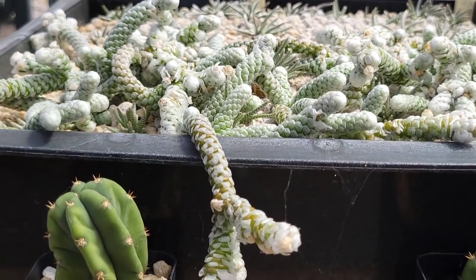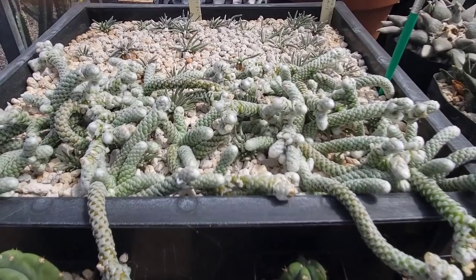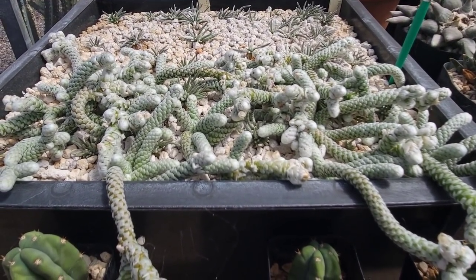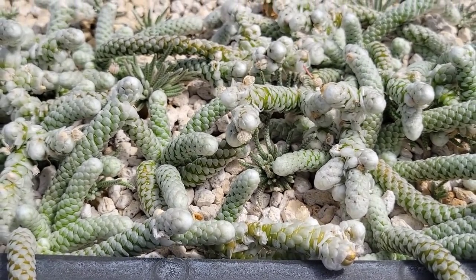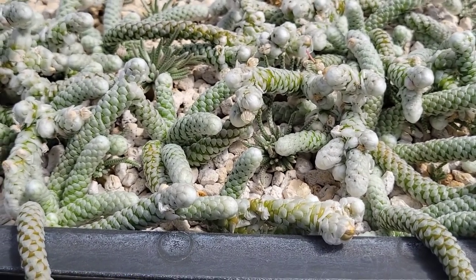Anyway, there you go, Avonia. Look at these. These are really hard to keep alive. Really hard to keep alive in cultivation. Unless you got a hot, dry climate for them, they just do not do well. They rot real easy. They grow real slow.